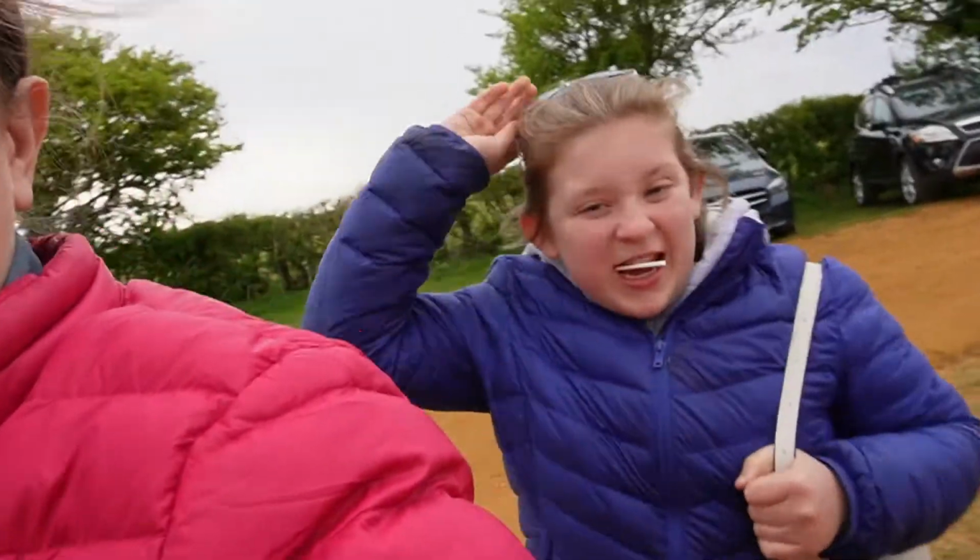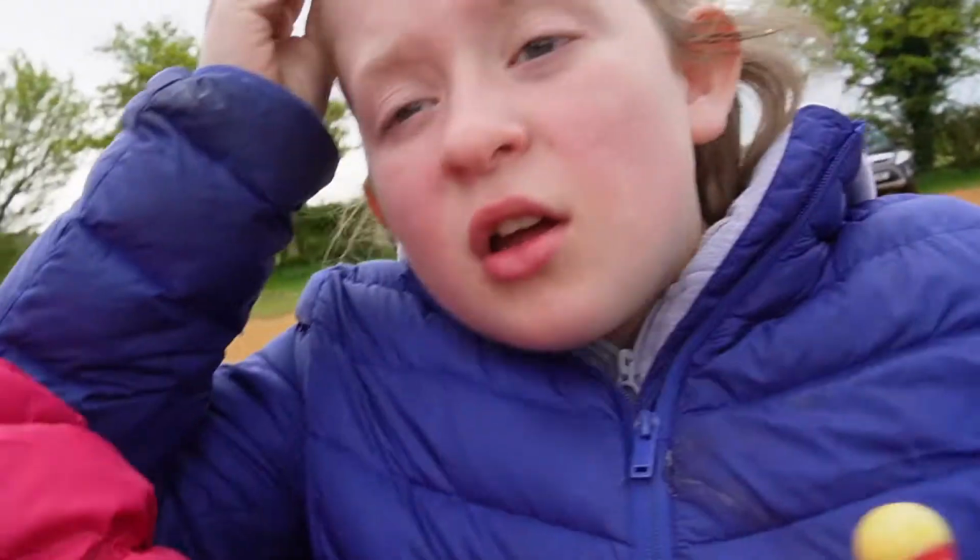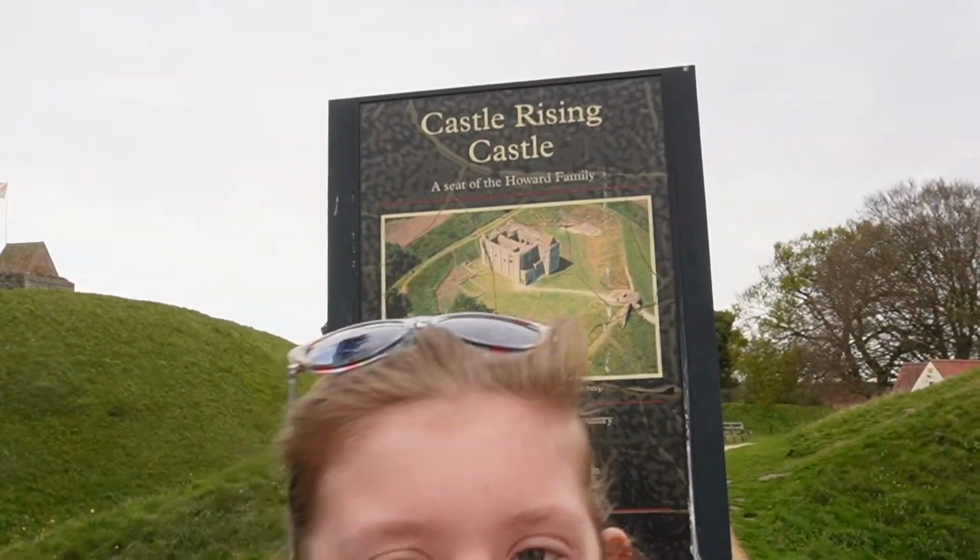Well, basically, we were in the boot and I spotted this nasty thing on Dad's hood of his jumper. And little did I know, there's bird poop on it, and on the inside there's bird poop, and it's on his ear. Lovely. I was nearly sick, no joke. Anyway, here we are, Castle Rising.